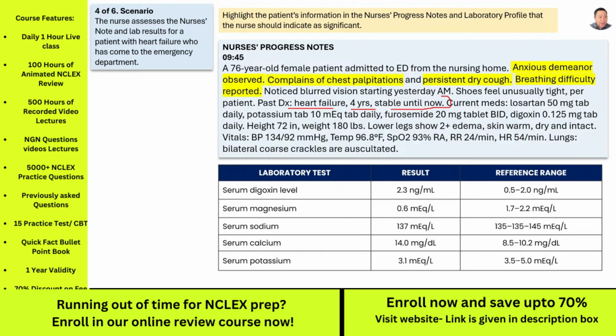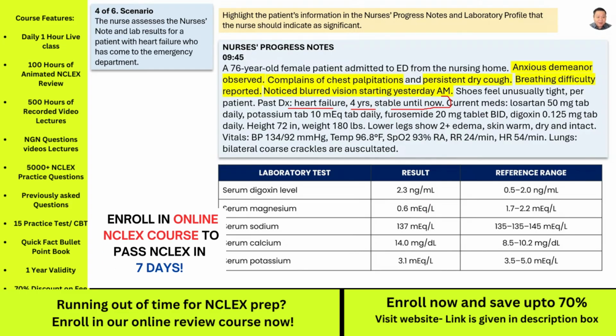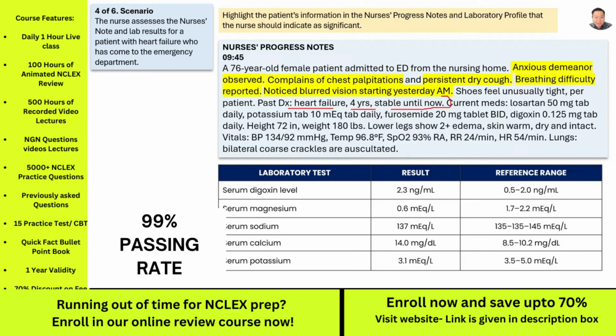Now, what else do we have here? We have noticed blurred vision starting yesterday AM. This is a classic symptom of digoxin toxicity. And of course, we have that confirmed in the laboratory result. This is highly significant because of our patient's use of the drug, and also the lab value supports that as well.